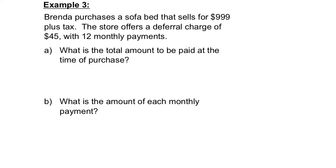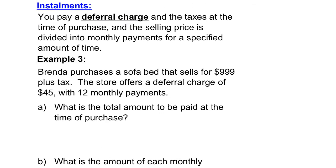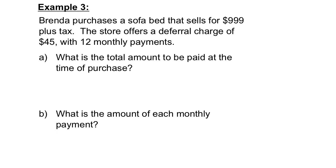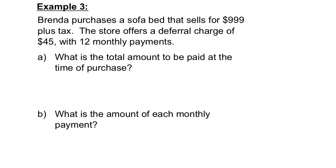Well, let's go back and remind ourselves. You pay a deferral charge and the taxes at the time of purchase. So, what's the deferral charge? Well, the deferral charge is $45. So we have to pay that $45 deferral charge plus the taxes. Well, taxes are 13% of the price. So it's 13% of this $999.